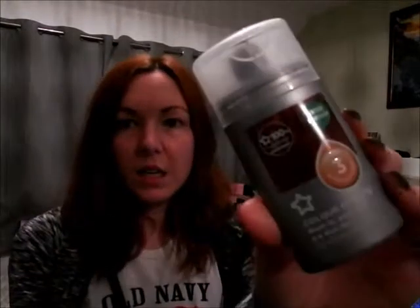A good toner, I know a few people have used this before, is the Superdrug Colour Effects Wash In and Wash Out in Rich Red. And that is okay, to be honest. It does add a hint of red, but it won't stay in your hair. It's literally wash in, wash out, which for me is alright because I don't wash my hair every day, but I'd like it to last a little bit longer than one day.